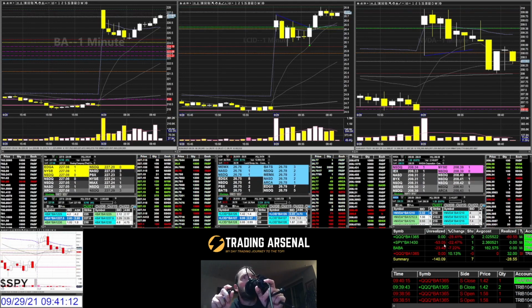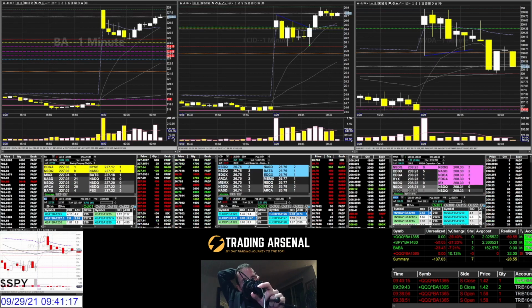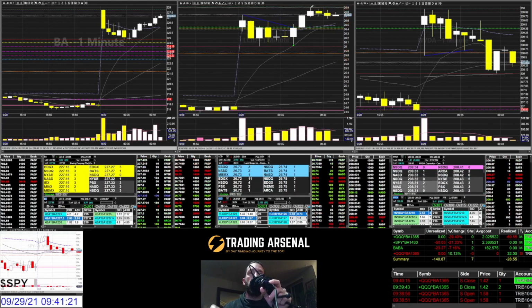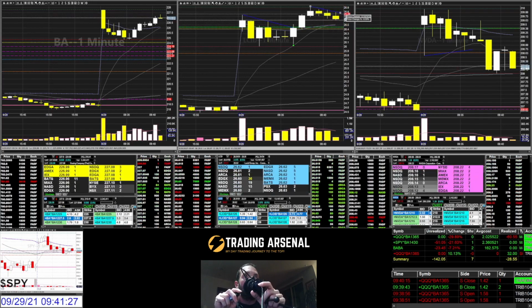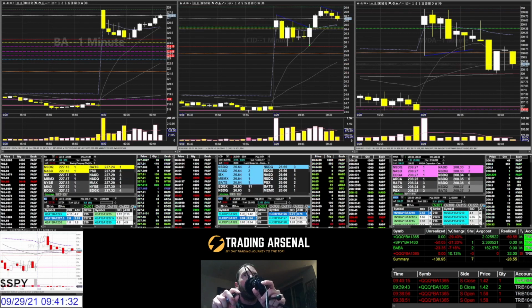I like the small caps when they're moving because I don't feel as much pressure. Like with Tesla, I can only do one contract, or Boeing, I can only do like 2 or 3 max, and then it's not as hectic holding more size on some small cap, in my opinion, as long as there's liquidity and volume.